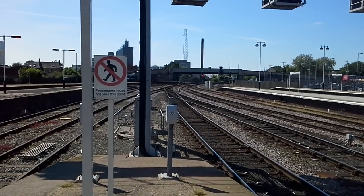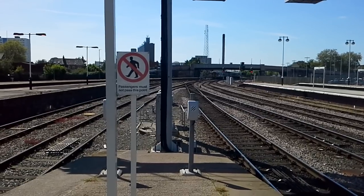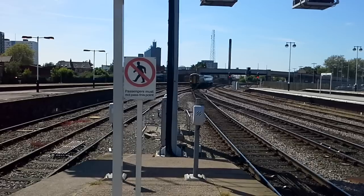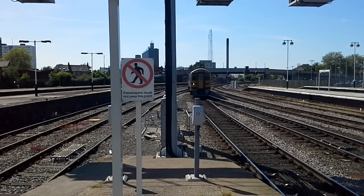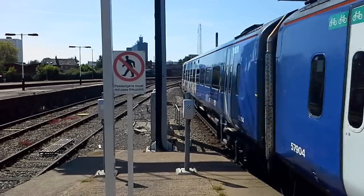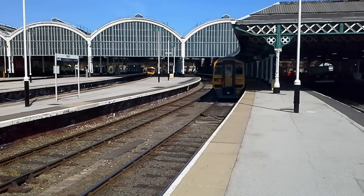Okay, and the next train to turn up is a Northern Rail 158. This should be forming the 1557 Northern Rail service to Sheffield. It's 158904. Away from the driver there, thank you very much. Sheffield via Doncaster would be its route.